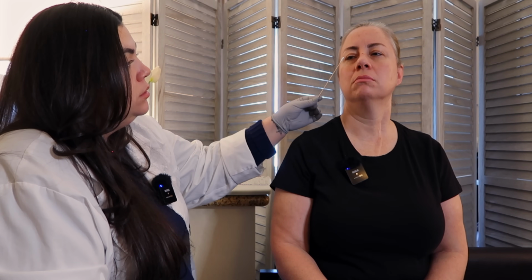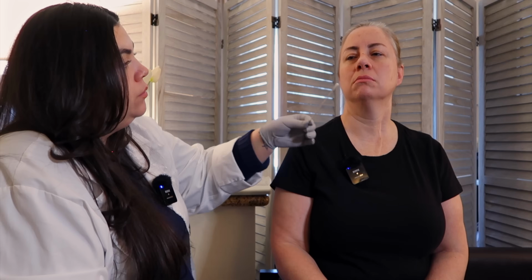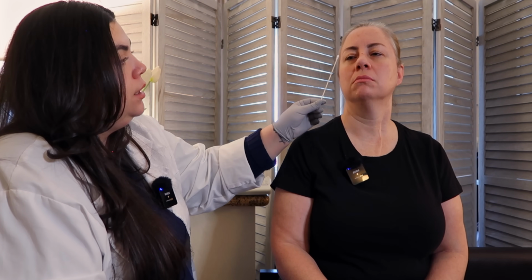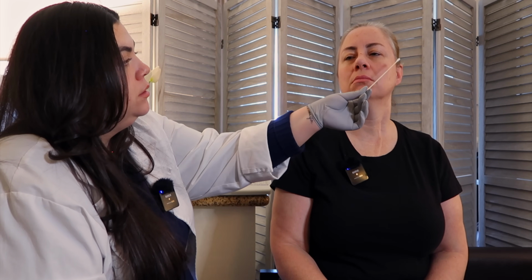I'm just going to bring this object to the corner of your eye, and this is testing the reflexes of your eye itself, so you should feel yourself blink, okay? So just gently touching the corner of your eye there. Very good. I like to test twice. Very good. So very normal reaction there. Anytime an object is coming towards your face, the natural reaction should be to blink in order to protect your eye. Okay.